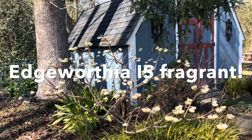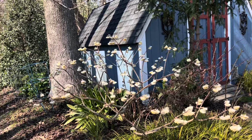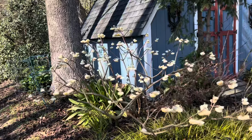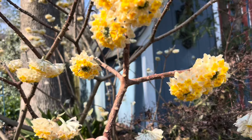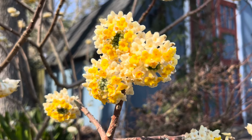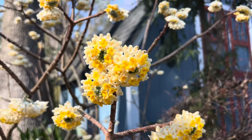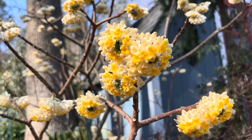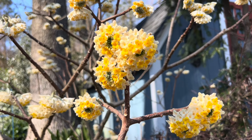In contrast, this Asian native, known as paperbush or Edgeworthia chrysantha, is insect pollinated and it is super fragrant. I love it at this stage where you can get up and under and really see those beautiful balls of sunshine, and the smell is just like honey. Now, these are traditionally pollinated by bees, and though I don't see any right now, that's because it's a bit chilly here in North Carolina.